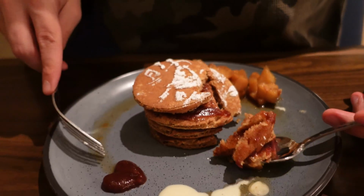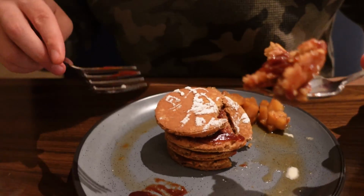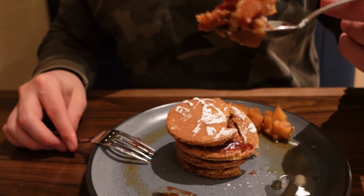Special, thanks. Okay. I'm gonna give a little heart. This is apple butter heart. So this is actually what was in the center here. I mean, it looks like little pancakes. It's like a deconstructed apple pie. Not warm. I was expecting warm. It's like a cold dish.